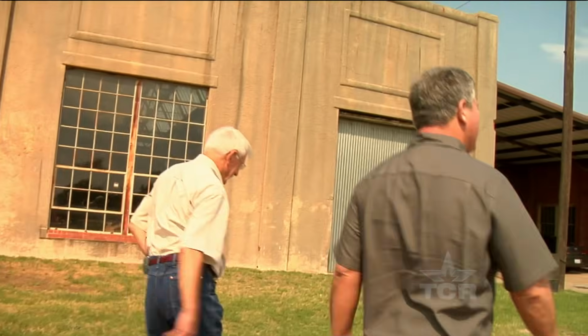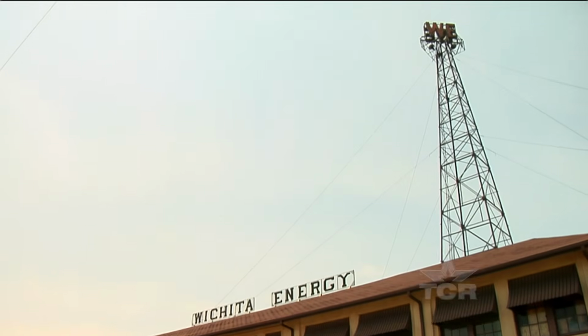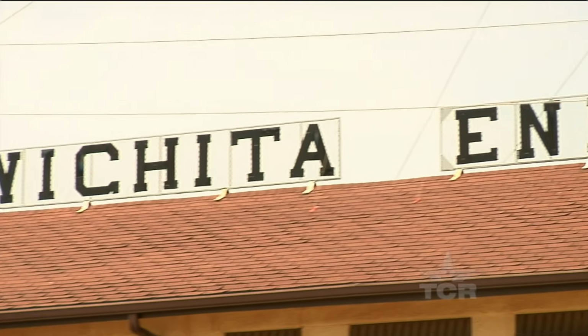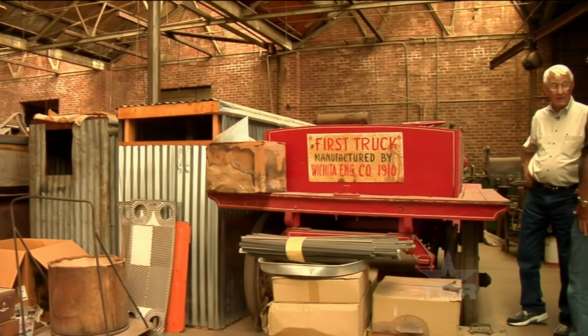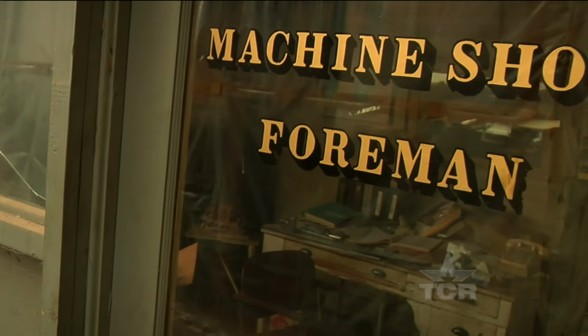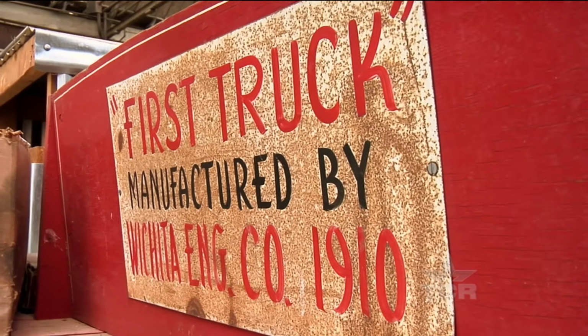I started working here in April of 1950. Oddly enough, the original Wichita truck factory still stands. Now called Wichita Energy, owner Donald Brown says one thing has never been moved since the day the assembly line shut down back in the Great Depression. This is the first one. The first one? Yeah, the sign on the back says the first truck they built.